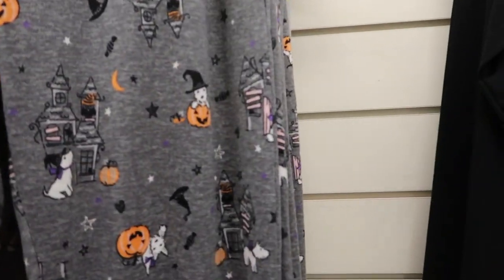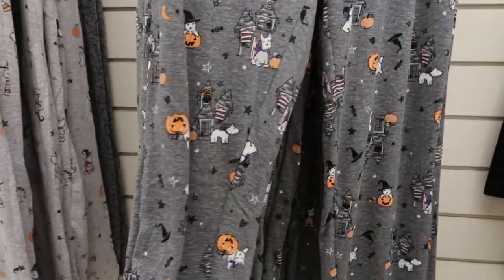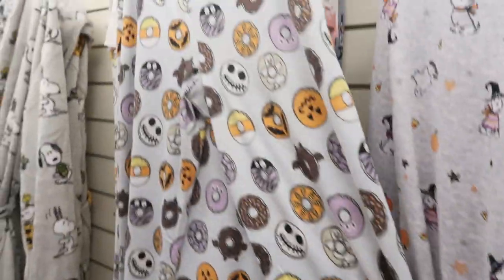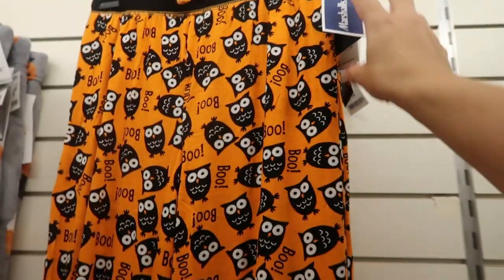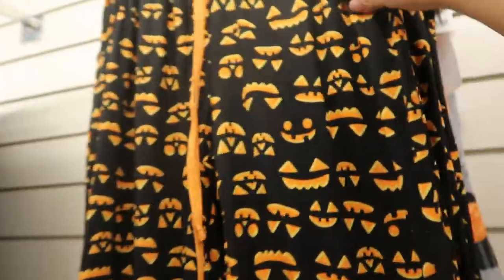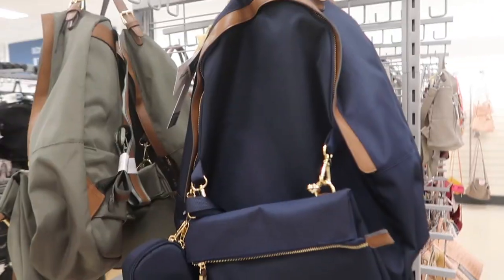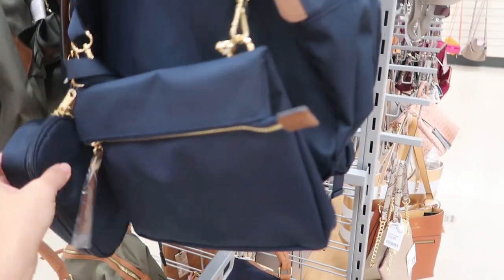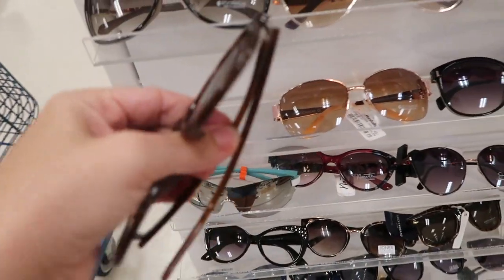These are by Laura Ashley and they're $9.99 and so soft. They also have them in this little dog and ghost print and donuts. These are the Renee Rosebay for $9.99. Polo Paul for $9.99. Some cute Tommy Bahama backpacks. They have it in this blue, an olive, and then a burgundy over there. But there's so many nice pieces that match for only $29.99.